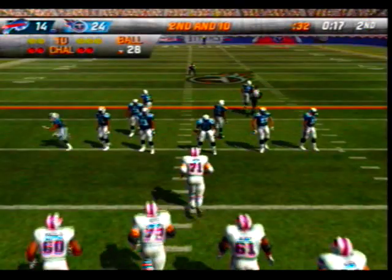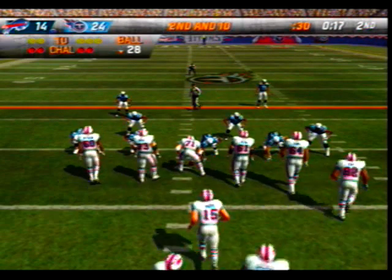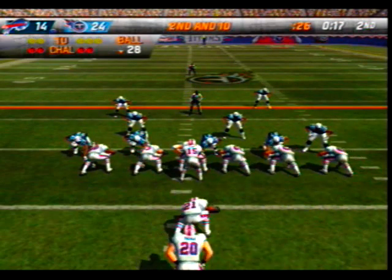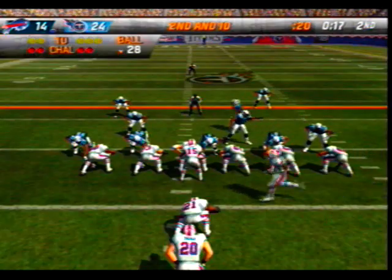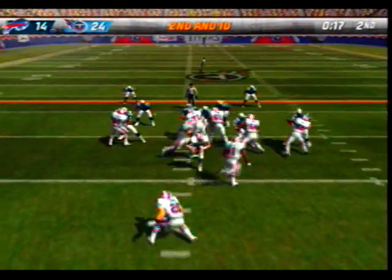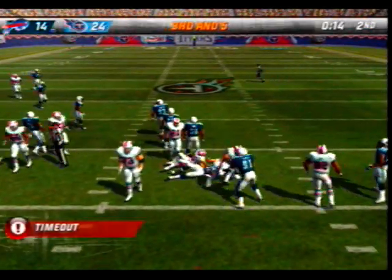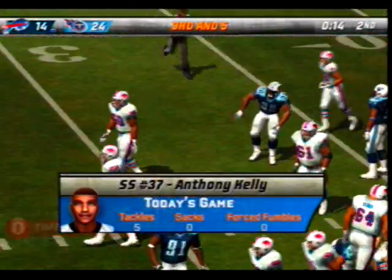Second and 10. Ball on the 28-yard line. Watch the play from the start. From the Titans with a four-man front. Watch your man. Kelly is there for the tackle at the 34.